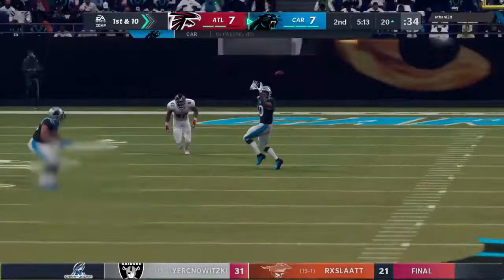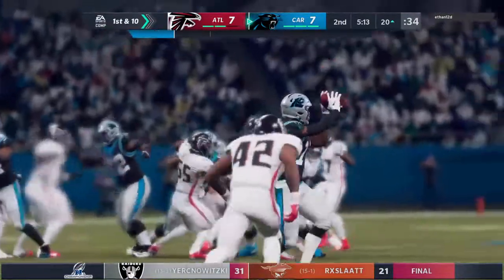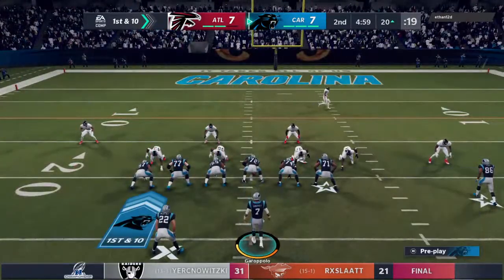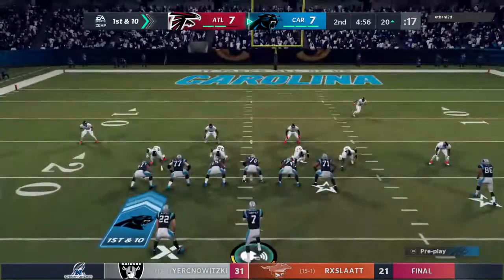Well, one of the ways that quarterbacks keep all the receivers alive in a play, never lock in on any one guy. Make sure you keep your eyes moving, scan the field. And here he finds the open guy for a nice pickup.